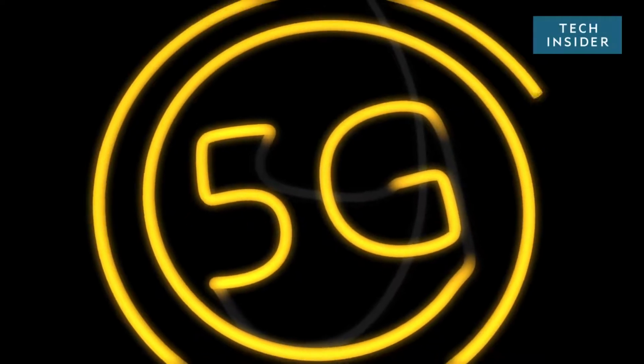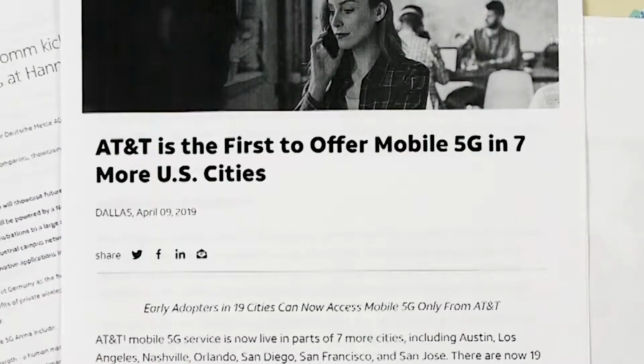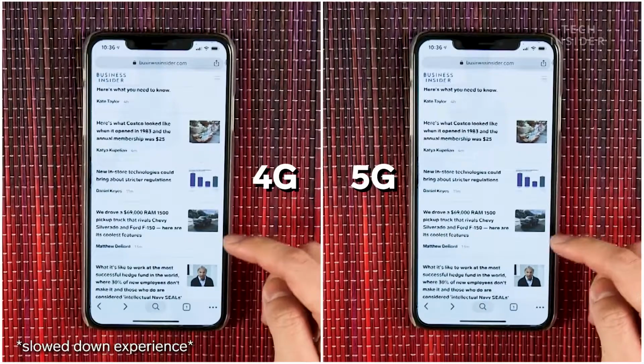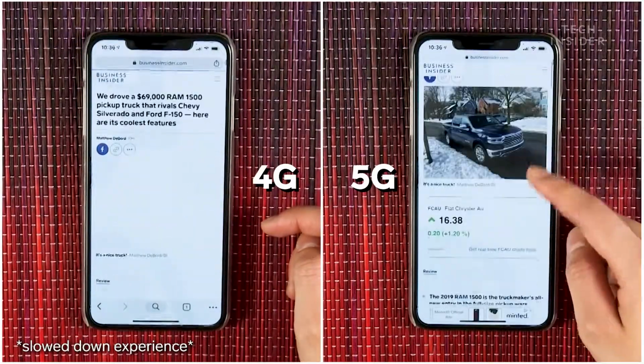5G is coming. Well, technically it's here. Kinda. Maybe. Slowly. This 5th generation cellular network is 10 times faster than 4G LTE.